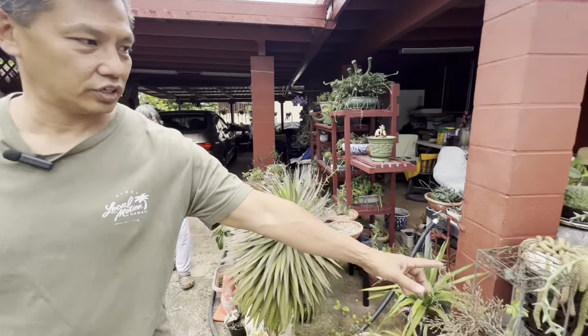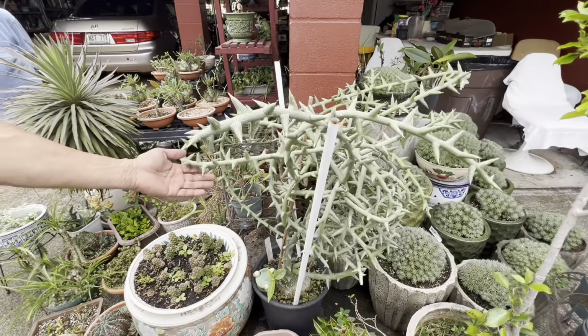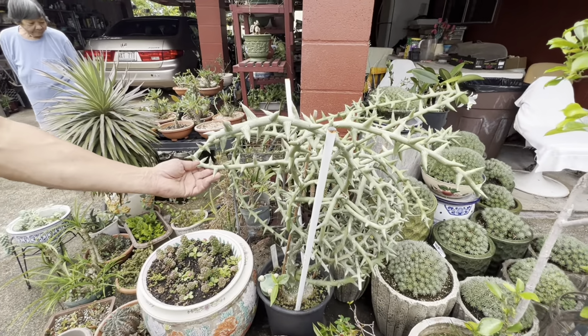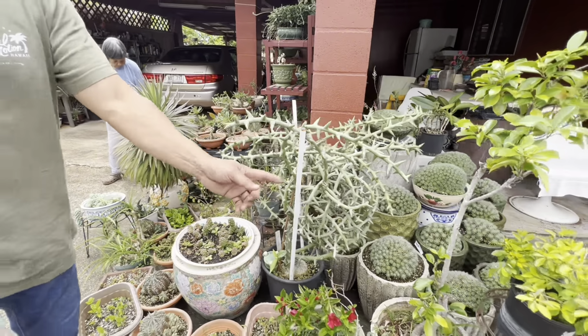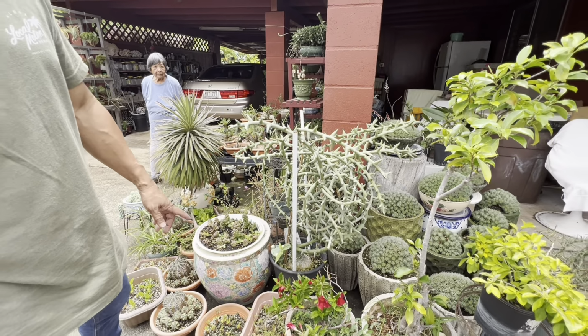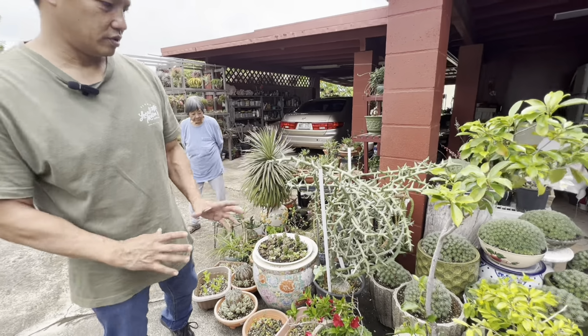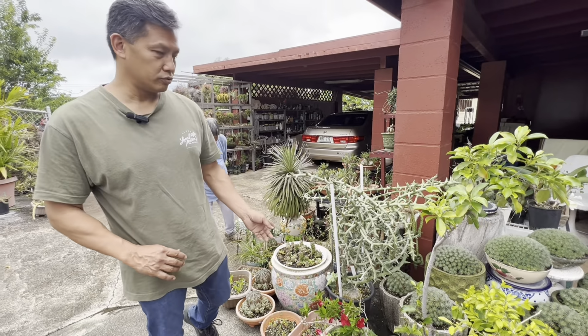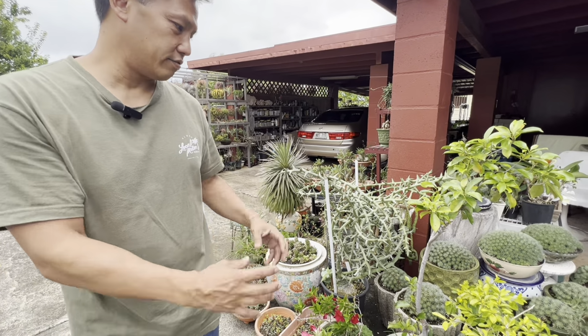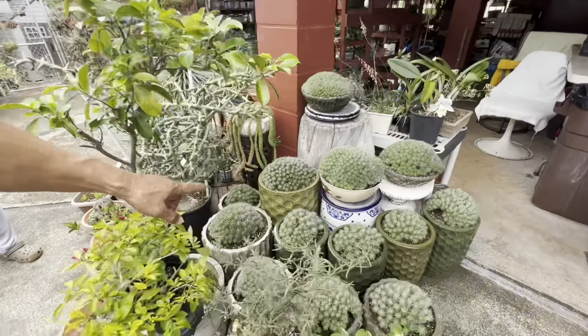Look at this, for starters. Look at this, guys. Globosa, this is dangerous. And look, is this a cactus or a succulent? Succulent. It's a caudex plant. The caudex, they like it. They collect it for the roots, or the caudex they have. And look at that. Look at this nice display.